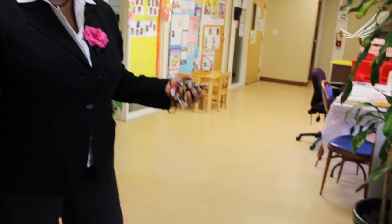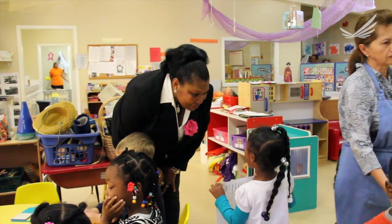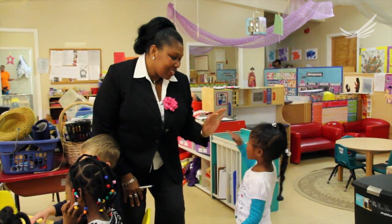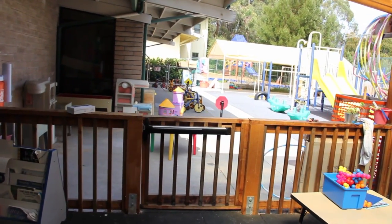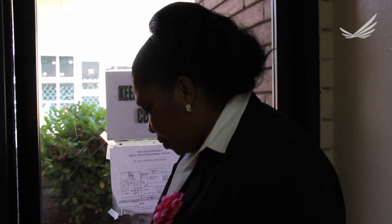So the entire center is free of the old rug, and now we have a real great friendly floor in the infant room, the toddler room, the lobby, just about everywhere. The grant that we made was for $80,000, but the Booth Childcare Center is so entrepreneurial that they took that money and went to other funders, and they were able to actually double it to $160,000 that was invested in this childcare center.